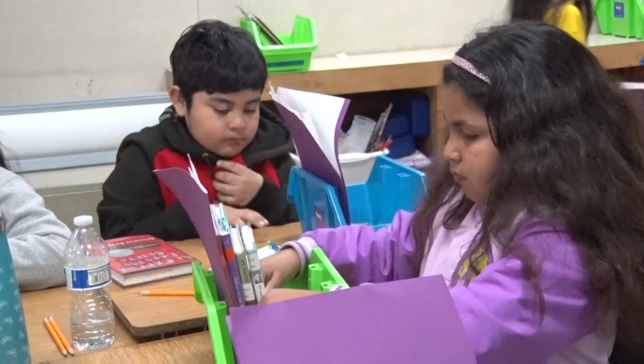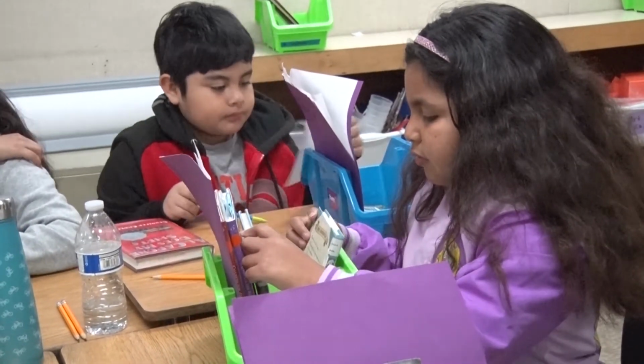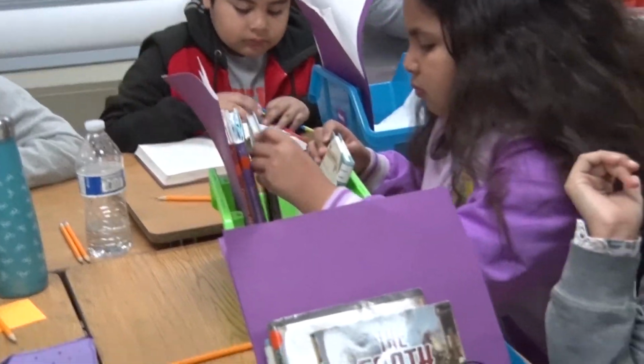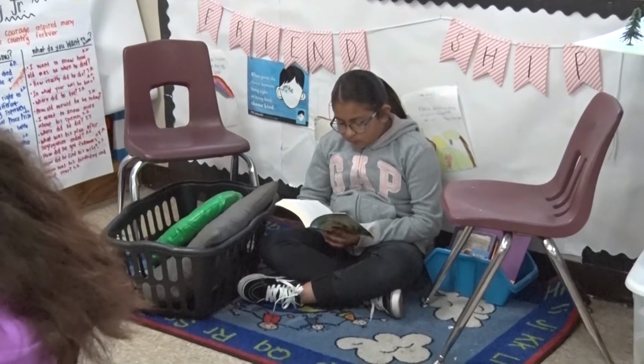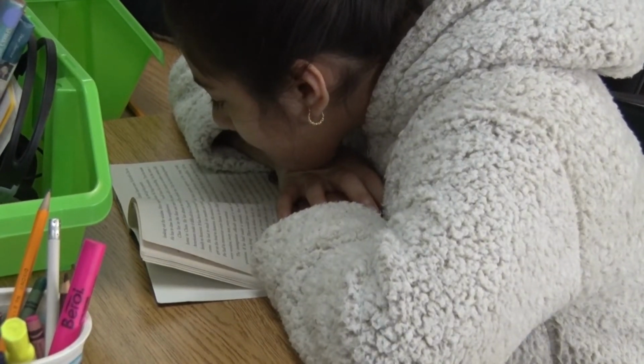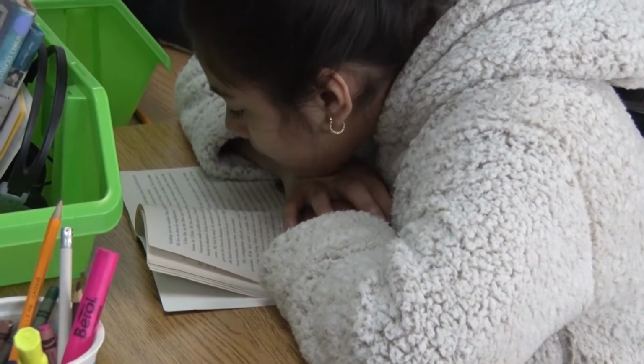I like that the mini lessons are short, just 10 minutes of explicit instruction for a skill that will help them in their reading, and most of the time is spent with them reading independently. And I see that they like that. They like having choice in what books they're reading. They like choosing where they're sitting in the classroom, using the pillows and being able to sit on the floor that makes them more comfortable.